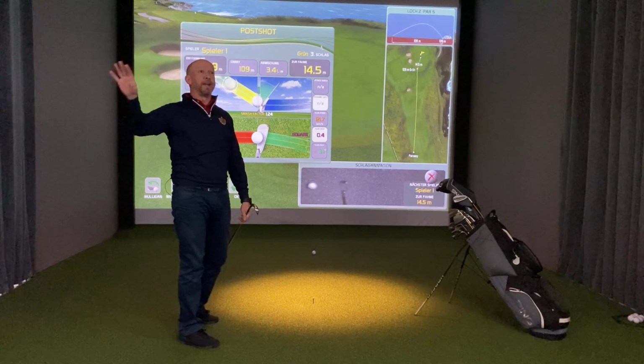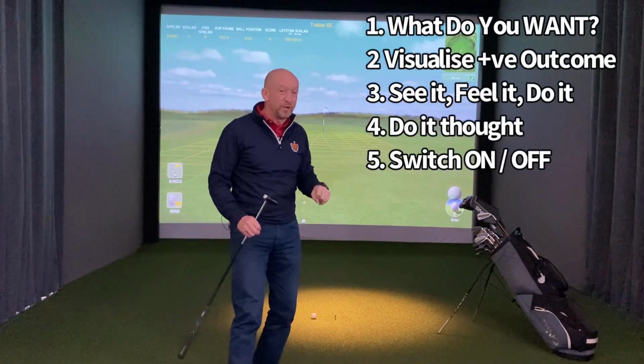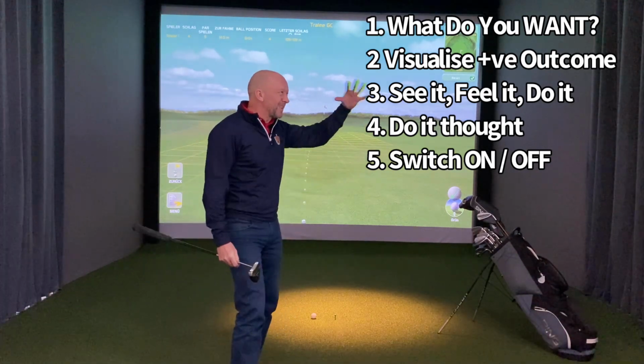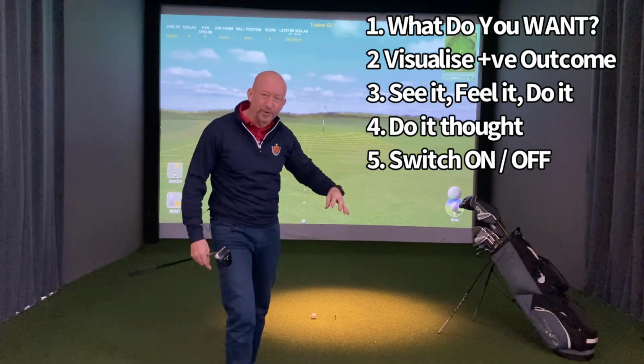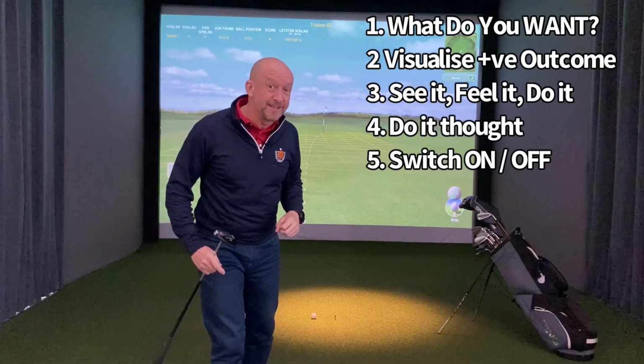Switch off. Oh, yeah. So the more you just go through the five-step process, the more it doesn't feel like a five-step process. We just get into a train of positive thought. It's all about repetition. That's where you're going to get your consistency from.